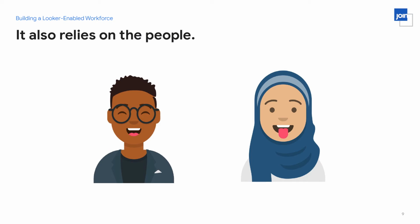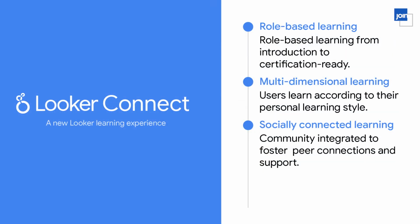People rely on experiences and knowledge to get them ahead. And with that, I'm excited to introduce to you today Looker Connect. The Looker Connect approach to learning means that everything is connected. Technical documentation, media, e-learning, hands-on labs, and community forums.